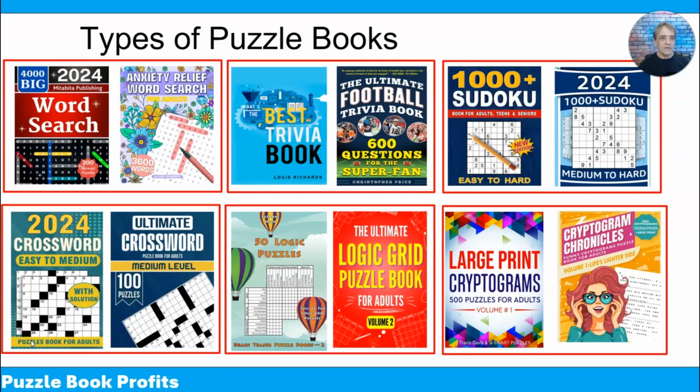Very, very good stuff. All right, so I want to point out here the types of puzzle books. This might look a little overwhelming, so I'll break it down for you. The two books on the upper left are word search books. And this is probably the most popular type of puzzle, word search, where there's a bunch of letters in a grid and you search for the words in there.